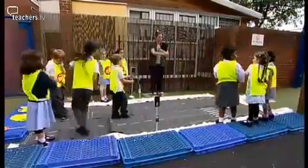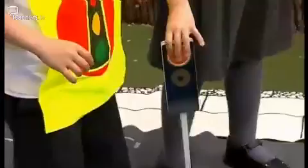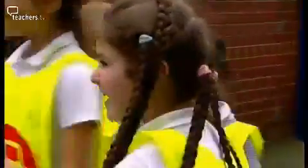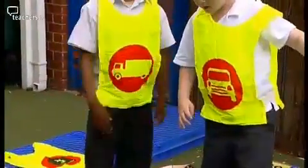Right, go slowly, traffic, go slowly. You get the road that you put out, you get all little tabards for the children, so they're all different. Some are people, some are cars, traffic, some are traffic lights. There's a policeman, there's bikes, so lots of different resources for the kids so they can do a hands-on activity.